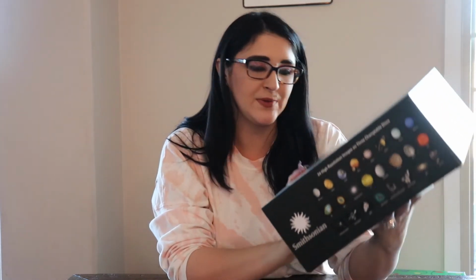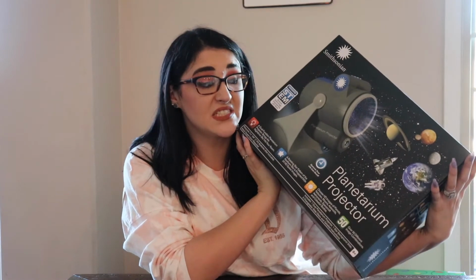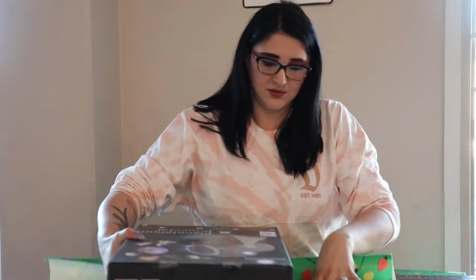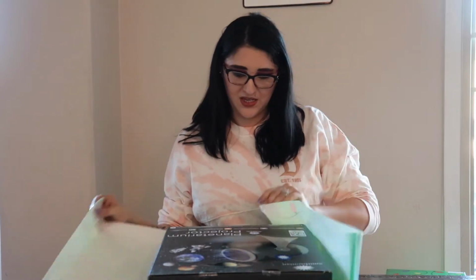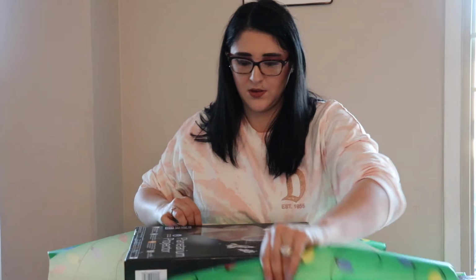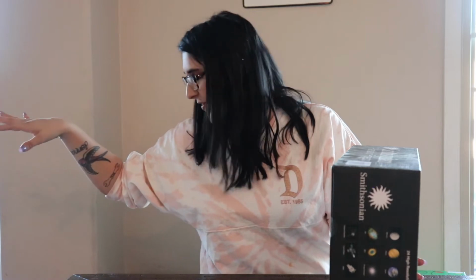Okay, also for Gibson, I got him this Smithsonian Planetarium projector. He loves planets and he loves space, and this is sick. So I grabbed that for him. And at the end of it, do I have enough? Not that way. Definitely not that way. Oh no, okay. Well, good news is I still have other presents for him I need to wrap, but now he needs to get a new wrapping paper.